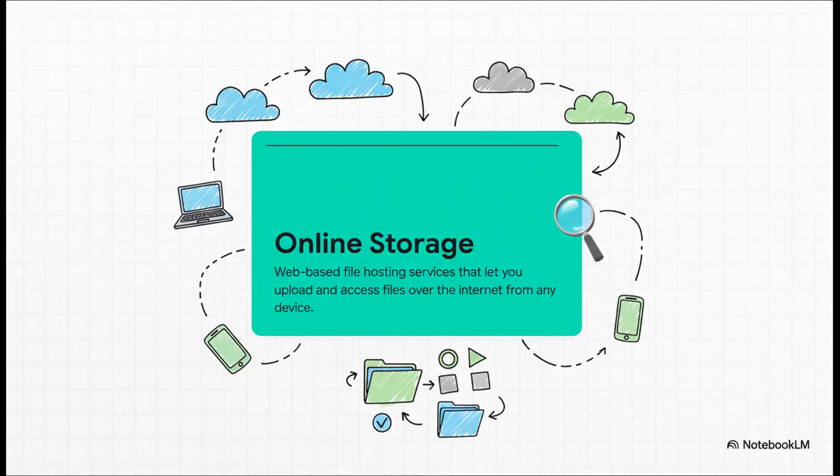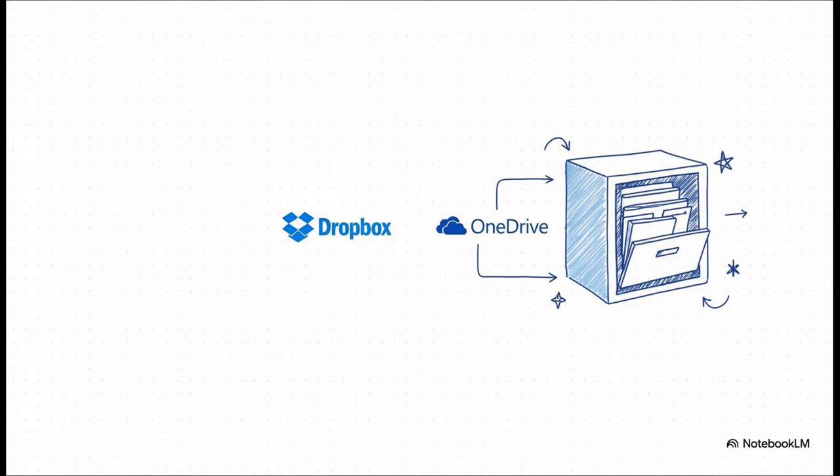So the foundation of any good digital toolkit is online storage. This is what moves your files off of your personal computer's hard drive and puts them on the internet. It creates a single central hub for every document, and the whole team can get to it from any device they have. You've probably used services like Dropbox and OneDrive. They're perfect examples. They basically act like a shared digital filing cabinet for your entire team, keeping everything organized and right where you need it.